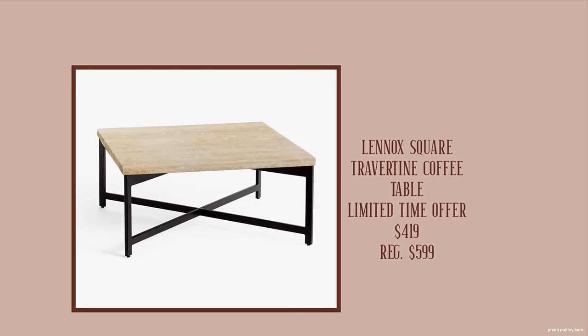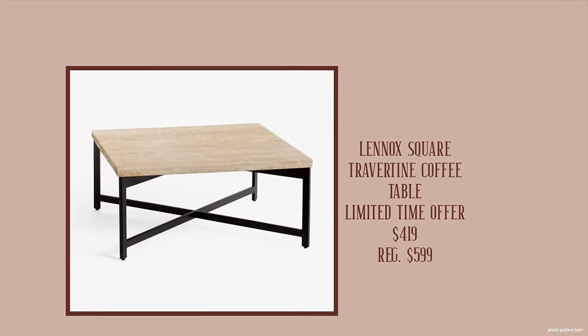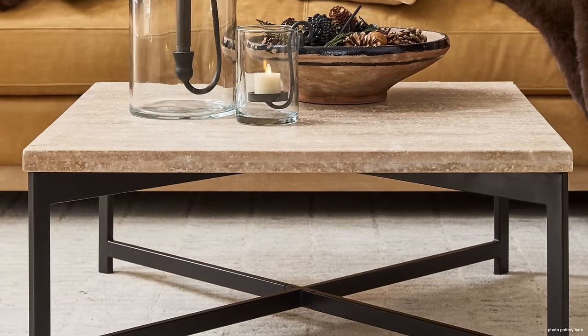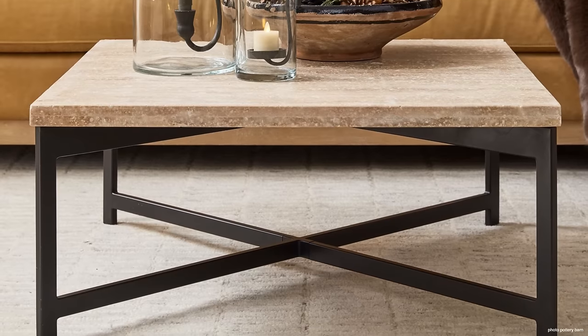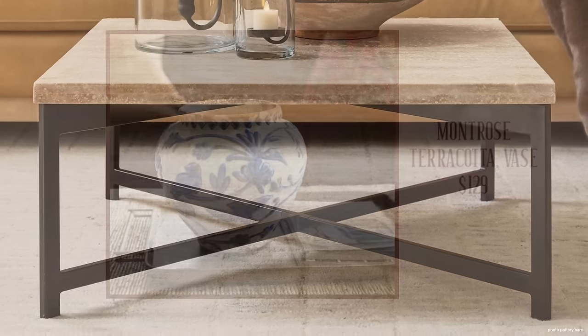Now, if you have a sectional sofa and you're having trouble fitting a coffee table to make sense, this would be good on a petite sectional. So just a recommendation there.